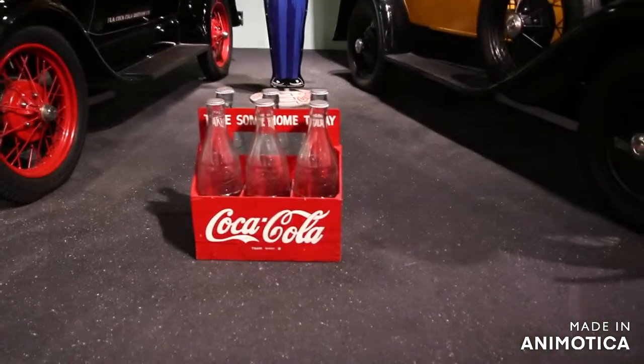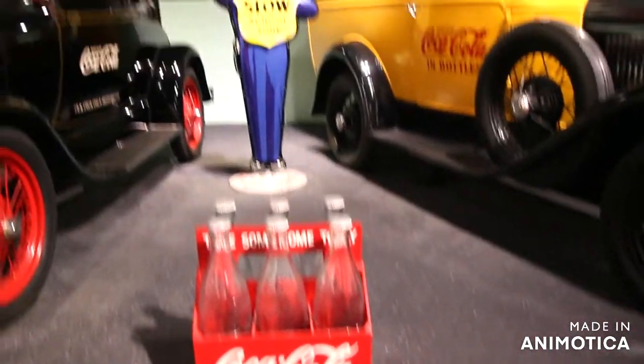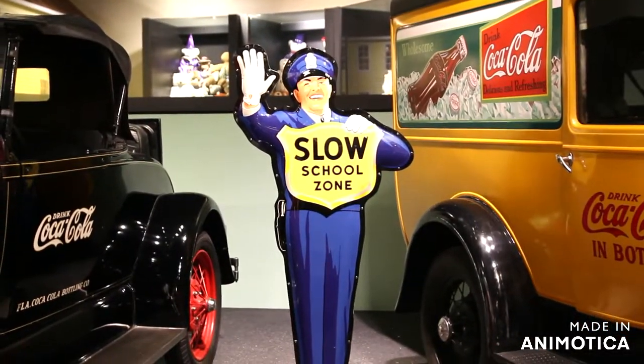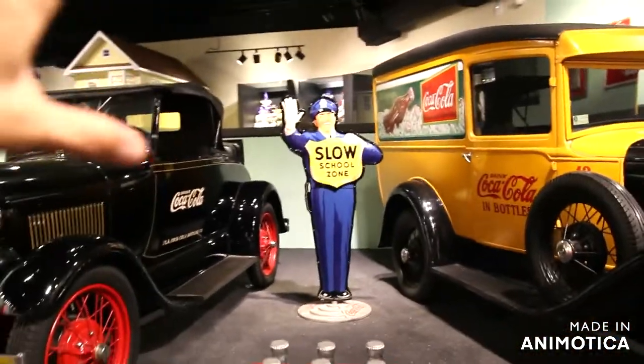And we have the giant Coke bottles right here. We have the slow school zone guy. Hey guy, how's it going?